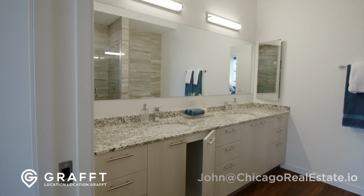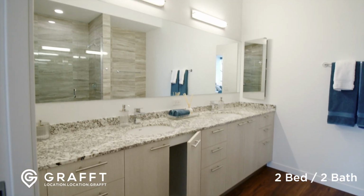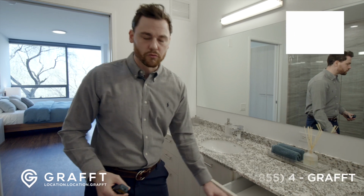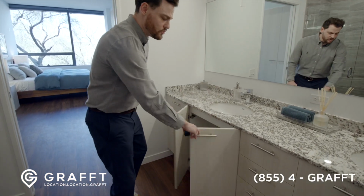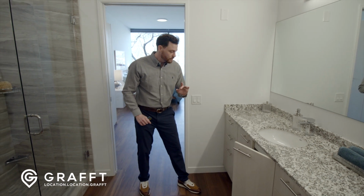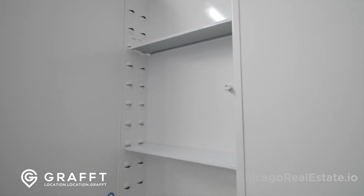This is really nice. Same tile going all the way through, double vanity, and this isn't a 5-foot vanity. Typically you see these small bathroom vanities, so we are working with 8 feet, 9 inches on this bathroom vanity in drawers. One of my biggest pet peeves is just having a bunch of doors that you open. You gotta hide everything in there and stack, and you gotta buy organization units. It's the worst. Here, we have drawers all the way throughout, and of course, soft close, thinner granite, great, and a little extra storage right here. Let's look at more.